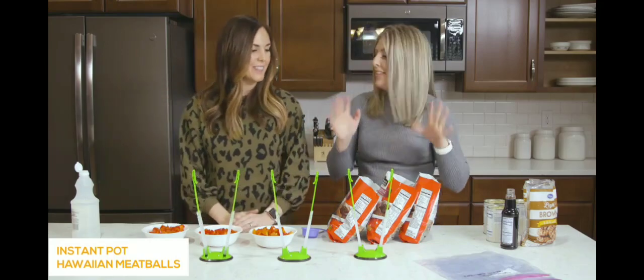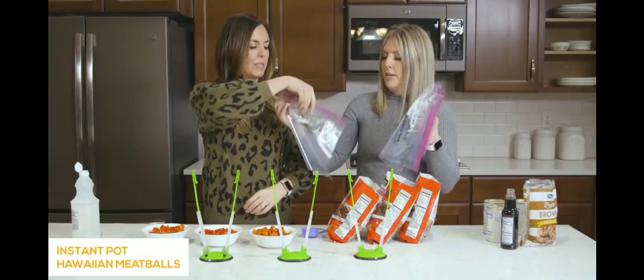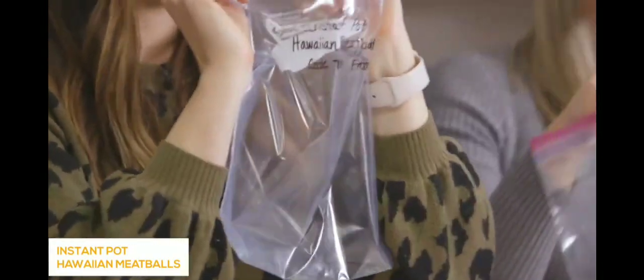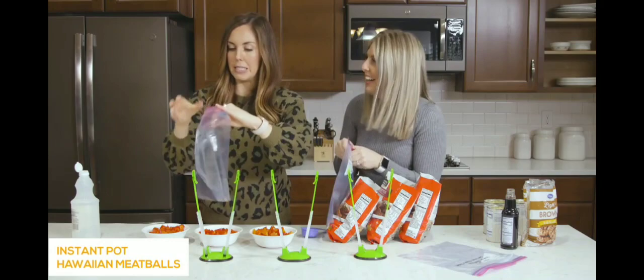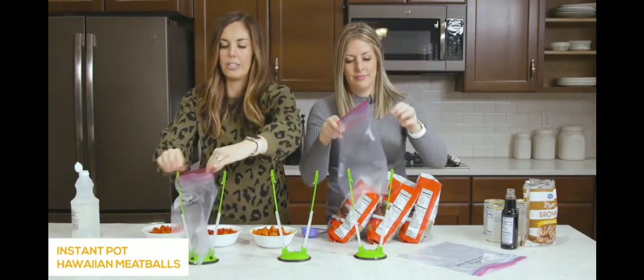So, all right, let's get started. We've already prepped our bags. You want to be sure to write on it what it is and how long to cook it for, because when it's frozen and you pull it out and it just is a big blob of nothing, you don't know what it is. So that's super important, to write what it is and the cook time on there.